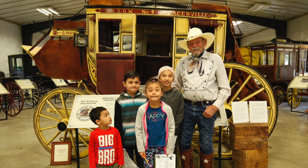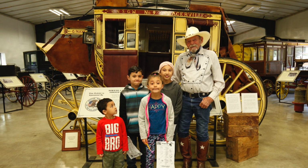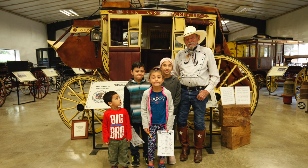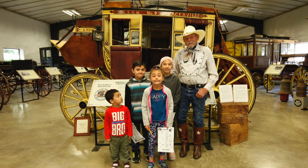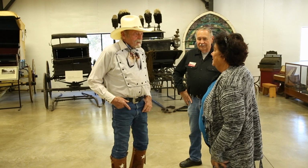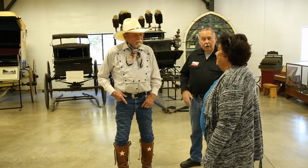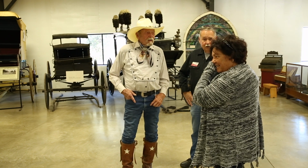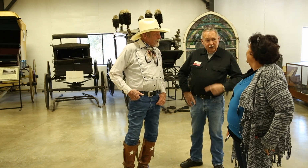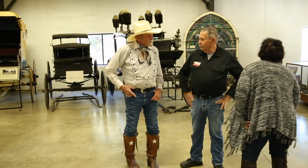This was built in the 1880s in Concord, New Hampshire. It was sold to the Poland Spring House in Poland Springs, Maine, as a hotel coach. Then a guy bought it and brought his family west in it, and then sold it to Wells Fargo in Placerville. Many of the coaches are called Concord coaches. The coaches they used out here in the mountains were called mud coaches. They were lighter, and that's the one around on the backside there. You could pull those with four horses pretty well.